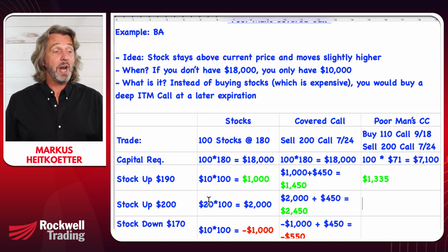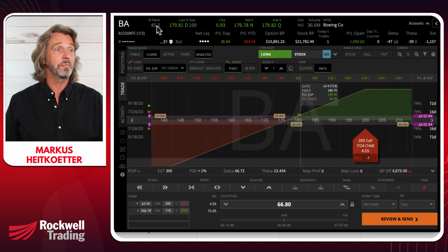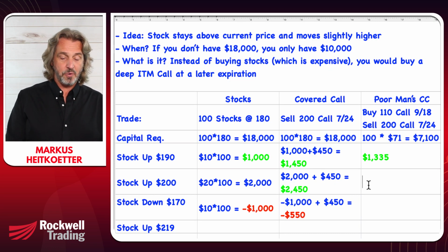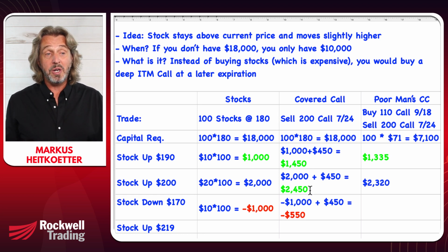So let's see what happens if the stock goes up to 200. And we're going back to our risk graph here, and we see if it goes up to 200, we make $2,320. You see it right here. So we will make $2,320. So again, as you can see, not as much as we would make with a covered call, definitely more than we would make with a stock. And here's the cool thing, but you need much less money, okay?